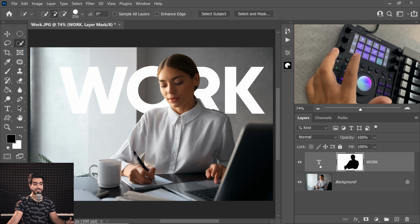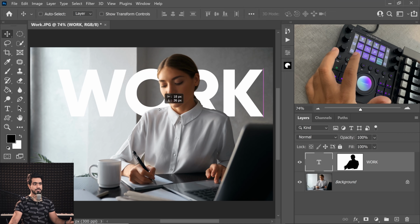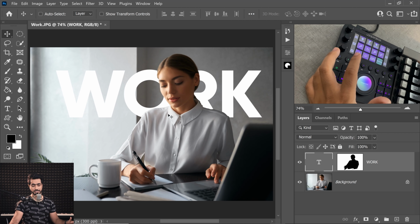So there you have it. Unlink the mask, select the text, and then you can move it in whatever way you want. And the mask won't move.